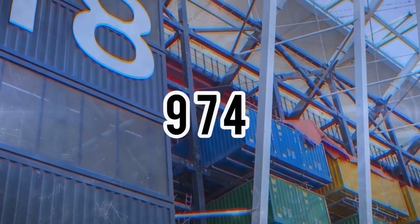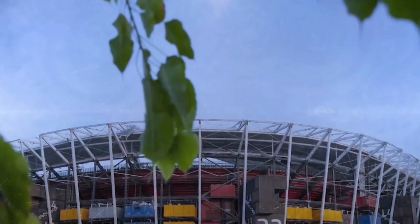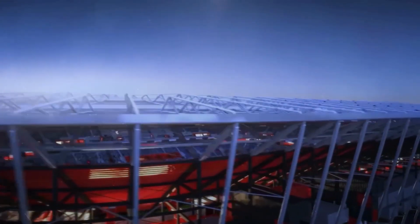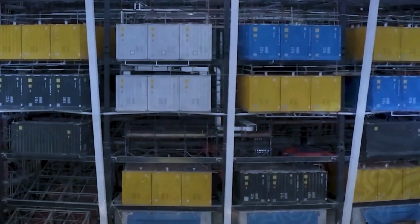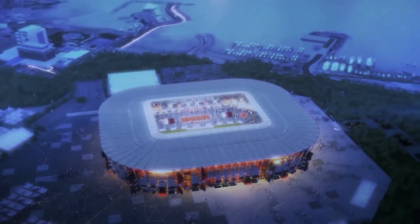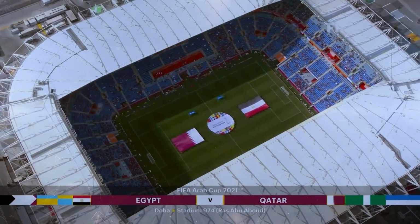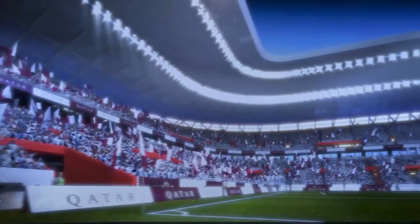The number 974 signifies the international dialing code for Qatar and is also the exact number of shipping containers used in the construction of the venue. The temporary venue is one of the most sustainable stadiums. It has been called the first fully demountable tournament venue in the history of the FIFA World Cup and uses less material to build than traditional stadiums, creating a blueprint for future developers to follow.